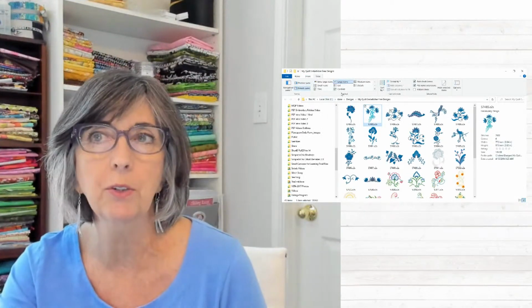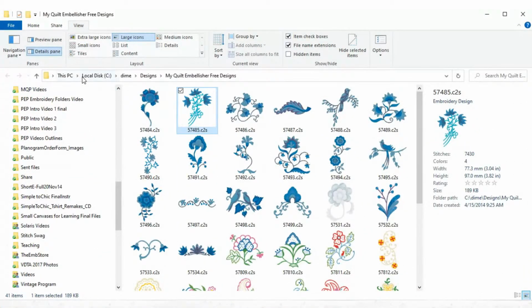Now, in the details pane, when I have that selected and large icons, I get even more information about this embroidery design. It'll give you the name of the design at the top, the format that it's in, the stitch count, the colors, the width, the height, and a rating if you take the time to tag your designs. And it also tells you where it is stored.